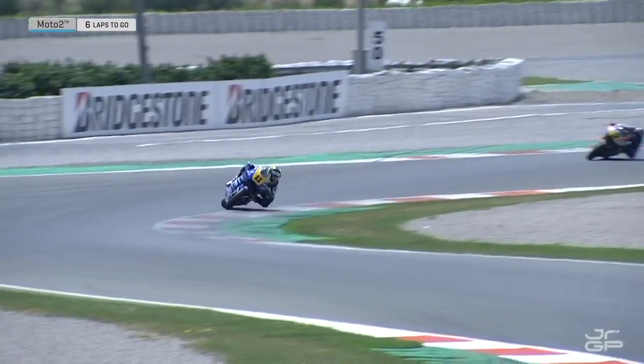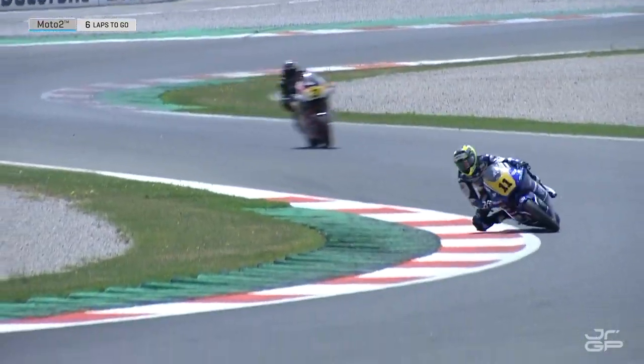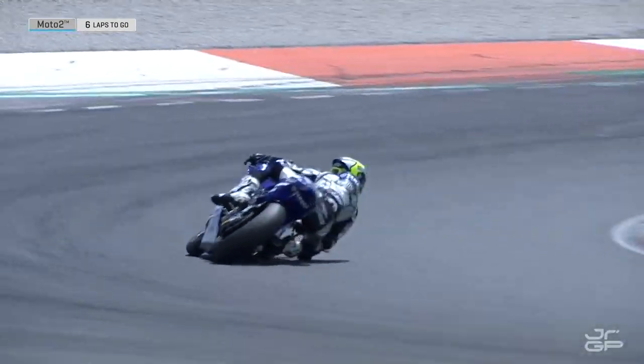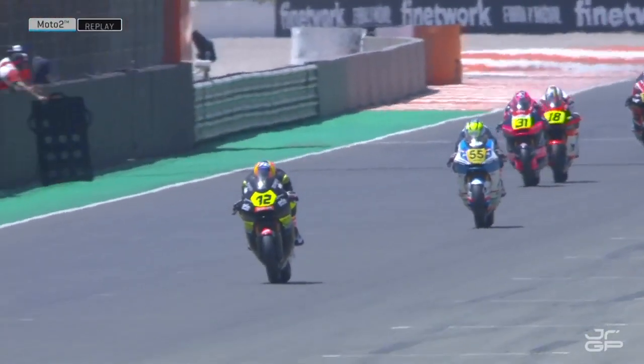He's moving it around, isn't he? Yeah, he really is. The back, that's kicking it big time. So I don't know if he's maybe just losing tire already. It looks like he is, to be honest. So he's had a front end wobble, and he's had a rear end wobble coming at the same corner.